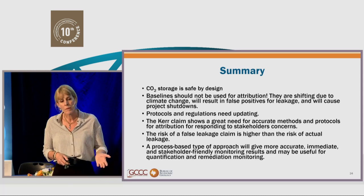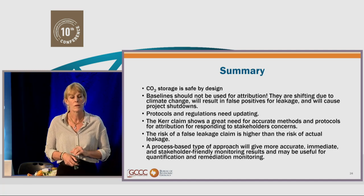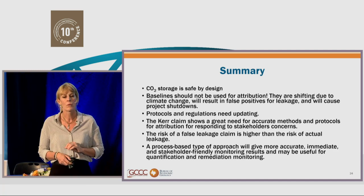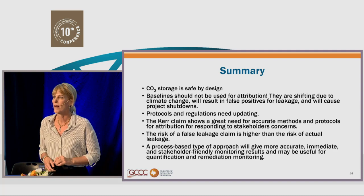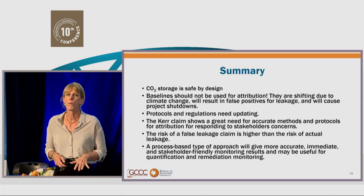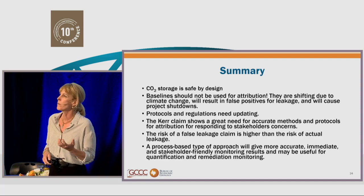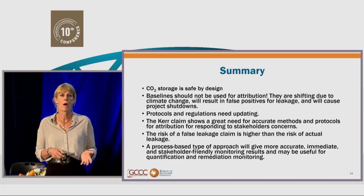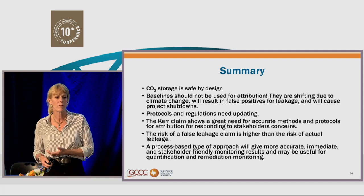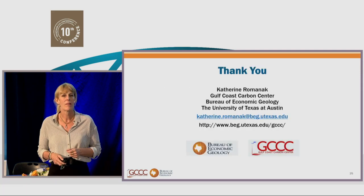And then we learned from the Tomakomai Project, we learned from the Kerr claim. And so what we need to do is we need these accurate methods and protocols for attribution. And when you think about the fact that the risk of a false leakage claim is higher than the risk of actual leakage, then we need to make sure that we avoid these false leakage claims. And like we said, I think if we could all go out and start developing some methods that rely on characterization rather than a time series of measurements, then I think that's going to be useful for us. So that is it, and thank you so much for your attention.